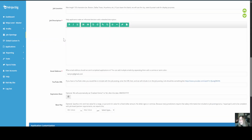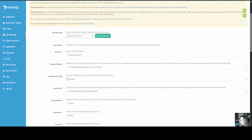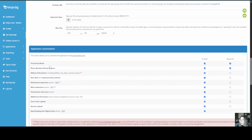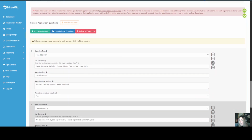And then fill in your information here with regards to your job posting, which I really like. So super simple. They give you a lot of options here. They've also pre-created generic sort of application things that you would want to include. You can also exclude that, which I quite like.